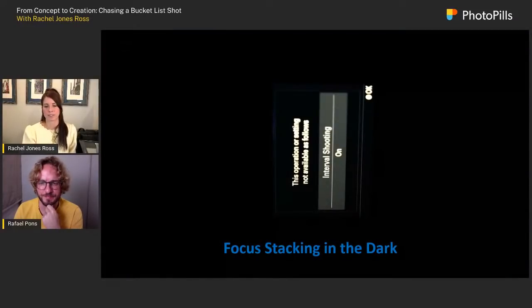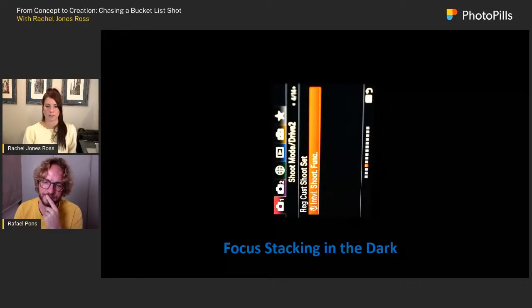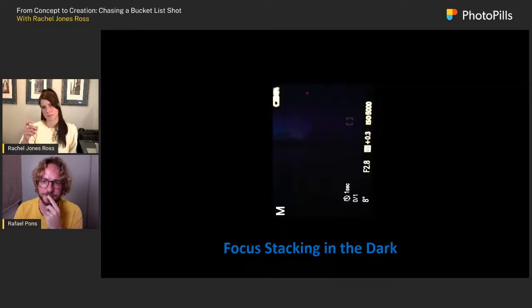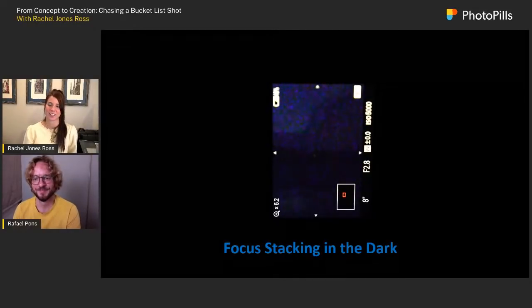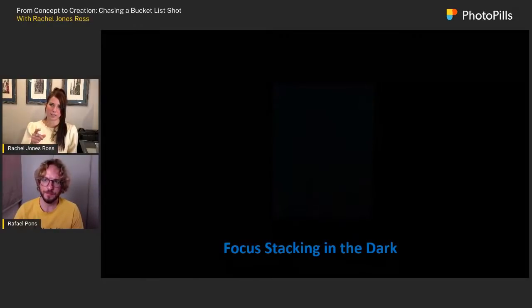So here's what it would look like if you were focus stacking in the dark. You're looking at the back of a screen. It's obviously really dark. I turn on interval shooting so that I don't get the blinky orange light when I'm sitting next to somebody. So that's just a trick for you Sony users. If you set your interval shooting to do one shot at a time with a 1 second start time and a 1 second interval, but it's just one shot at a time, then it turns the focus illuminator off on the front. So your autofocus illuminator, that blinky orange light, you can disable it by turning it into autofocus.